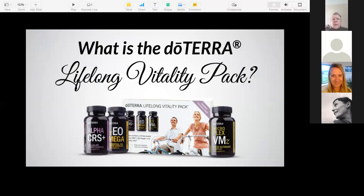So the Lifelong Vitality Pack is a 30-day supply of combined antioxidants, nutrients and metabolism benefits which promote and boost energy, vitality and health. While the ultimate goal of the Lifelong Vitality Pack is to promote overall health and wellness, the results of the product are influenced by the following factors: how much rest you have, how you're looking after your diet, how you're managing your weight, physical activity, genetics and stress management.